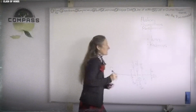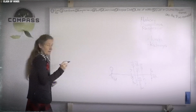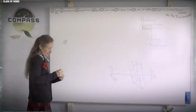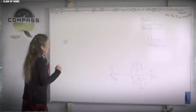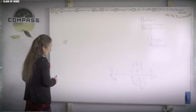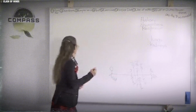So to understand how the kidneys do this, let's go to the kidneys, and we're going to go to the nephron, which is the filtering unit inside the kidney. And there are approximately 1 million of these in one kidney. And your kidney is as big as your fist. And an average amount of nephrons is 1 million per kidney. The blood goes in and the blood is filtered.